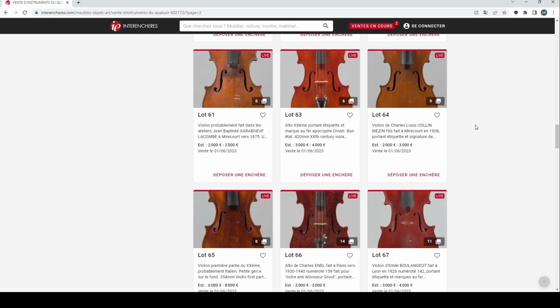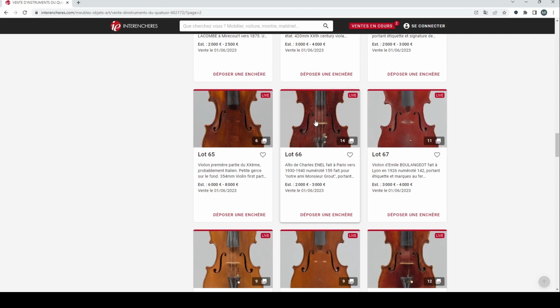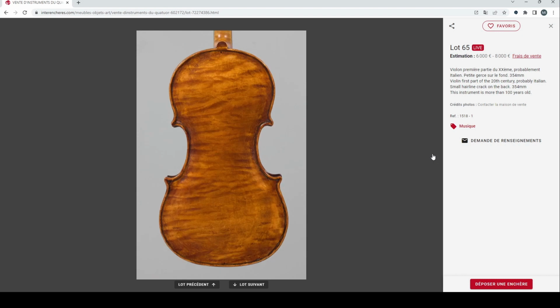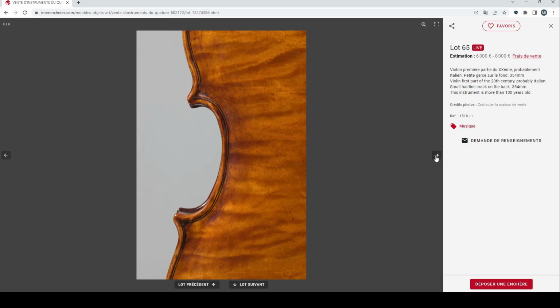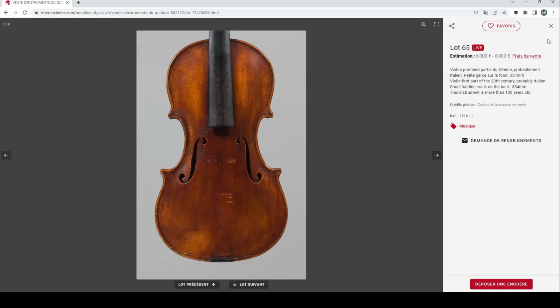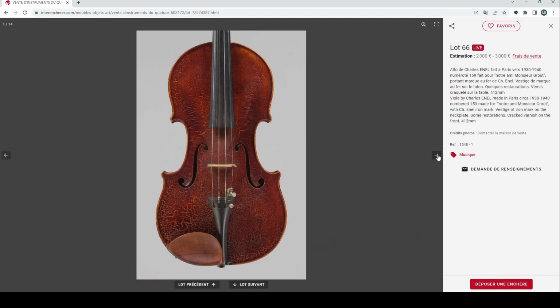A few more kind of interesting looking instruments. Let's have a look at this violin. Violin, first part of the 20th century, probably Italian, small hairline crack on the back, 354. That's a really beautiful back there. Varnish is a little bit odd, but yeah, interesting violin, interesting scroll. 6 to 8. Curious.